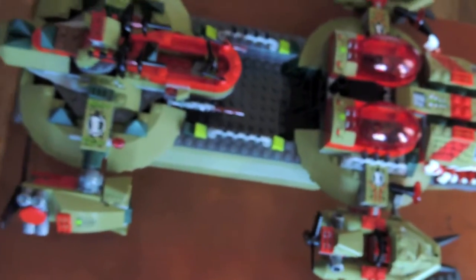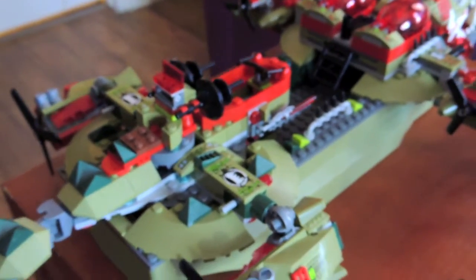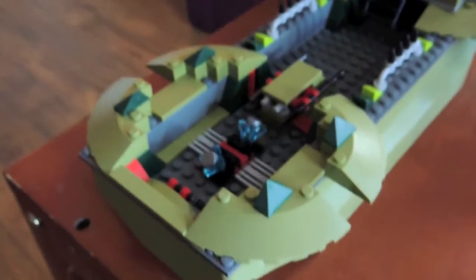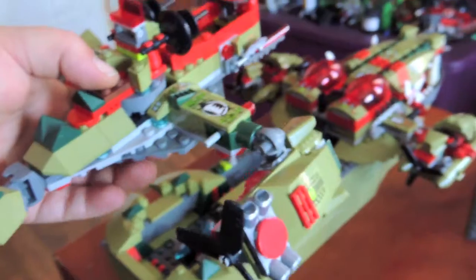Now onto the Cragger ship. Here's an aerial view of the Cragger ship, and it looks like a crocodile. Head, eyes, arms, and you see the claws, back, and tail. Pretty cool. Back here, forming the back legs, is actually a vehicle, which I'll show you now. You lift up here, and you have basically a whole plane. And let me show you that.